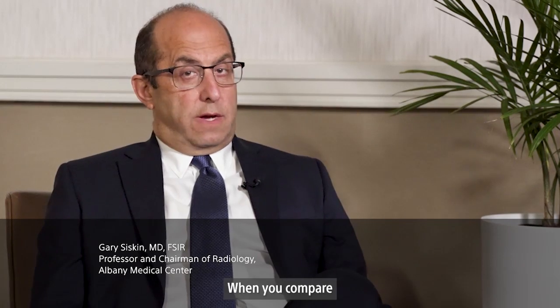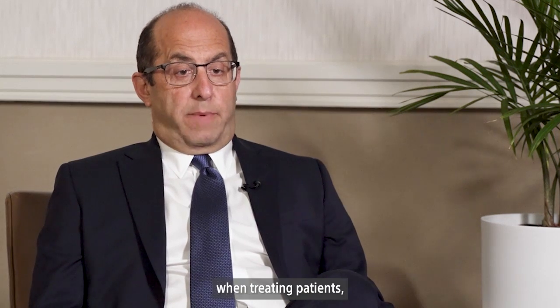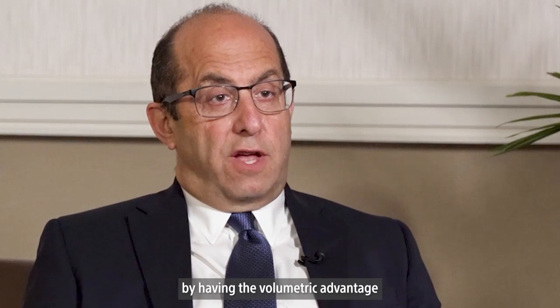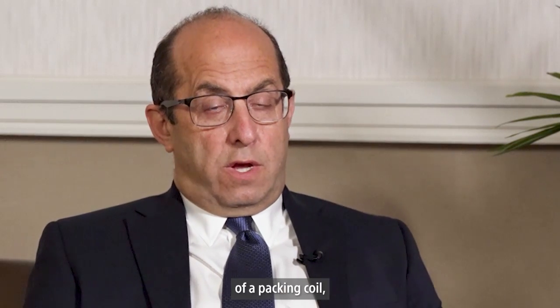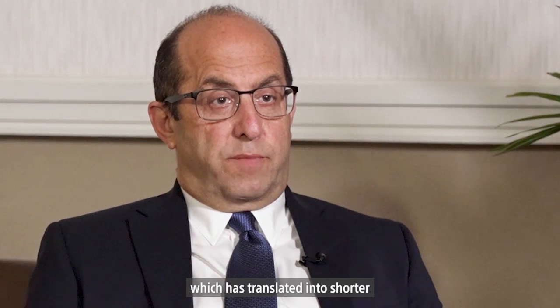When you compare the number of EMBOLD fibered coils that we might use with maybe a combination of EMBOLD fibered and packing coils, it is very clear that we are using fewer coils when treating patients using the EMBOLD system. By using fewer coils, by having the volumetric advantage of a packing coil, we are clearly using fewer coils, which has translated into shorter procedure times.